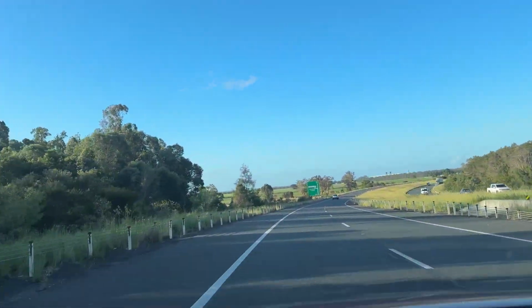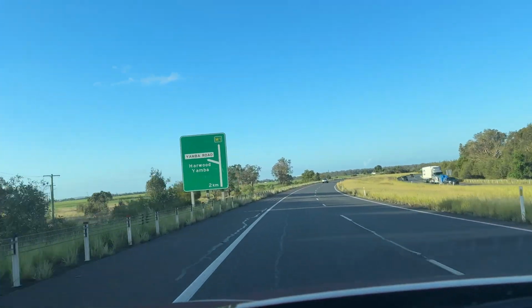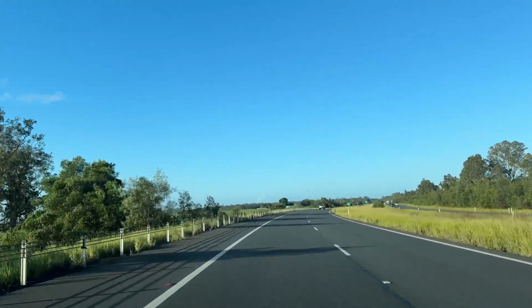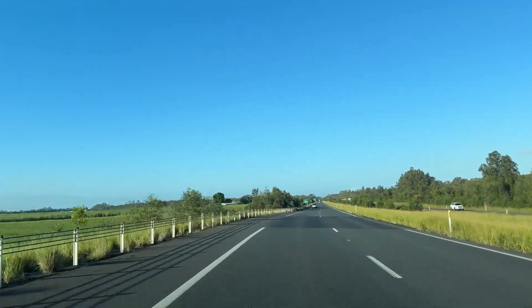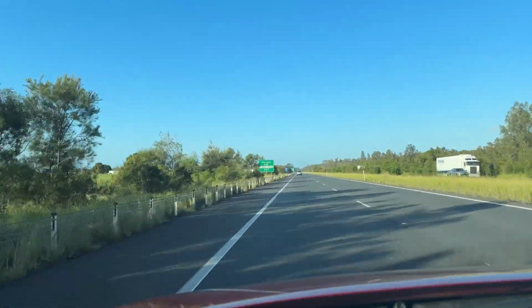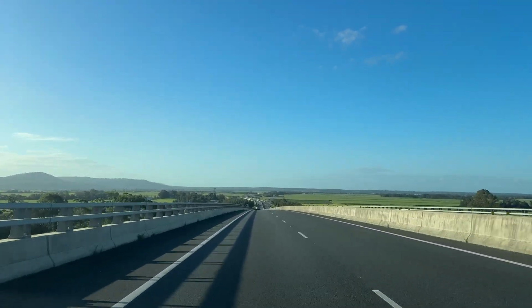We are just passing the turnoff to Yamba, one of those coastal gems tucked away in northern New South Wales. Known for its sunny skies and laid-back charm, it's often ranked as one of the best places to live in the whole state. And after all the rain we've had since leaving Sydney, this is the first real sign that blue skies are back. This whole region is just beautiful.